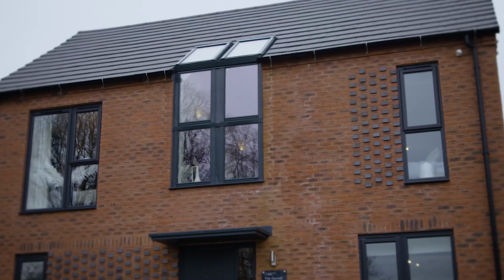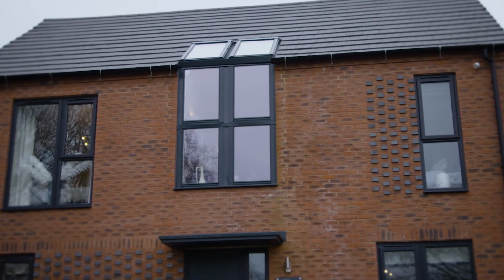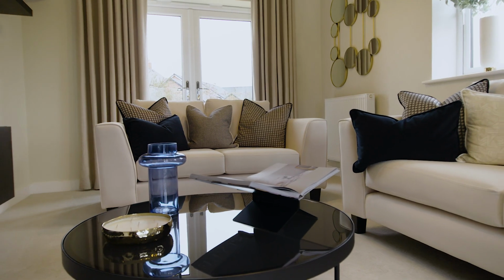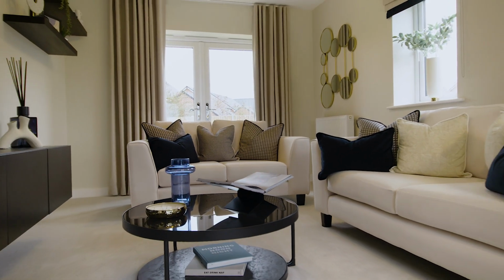From boosting your mood and decreasing your energy bills, our brighter living spaces have an abundance of benefits. All of our homes are thoughtfully designed to let in beams of sunlight to create rooms full of natural light for you and your family to enjoy. As you can see, we have high ceilings and large windows, which is great for working from home and boosting productivity.